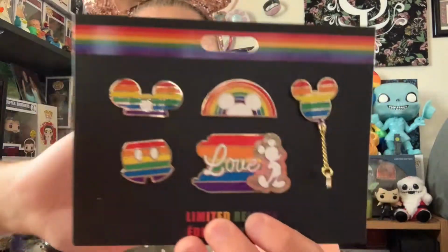And I just love that Disney celebrates Pride Month, releases merchandise, and donates a portion of proceeds of that merchandise to, I believe it's GLSEN that they partner with, which does a lot of work to bring LGBTQ plus education into schools. So it supports a great cause and is super adorable merch with rainbows and Mickey Mouse. So who can go wrong?